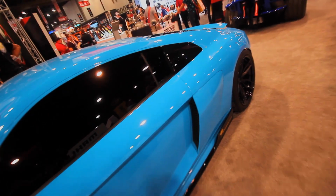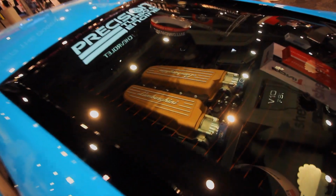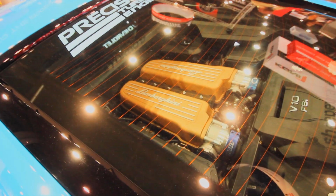So this Audi was different. Let's see if I can get a peek in the window here. Yeah, had a Lamborghini motor in there. Really cool.